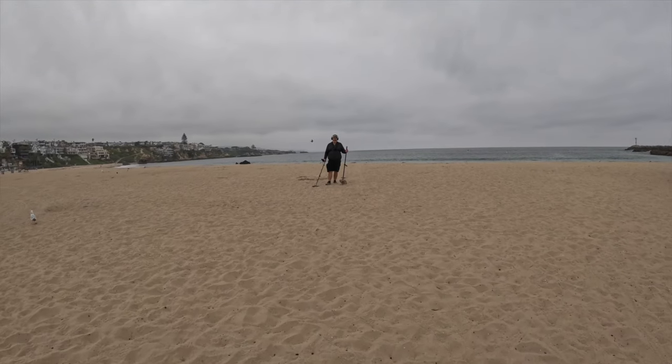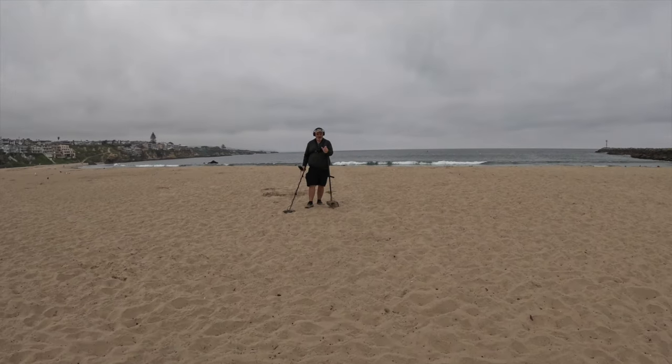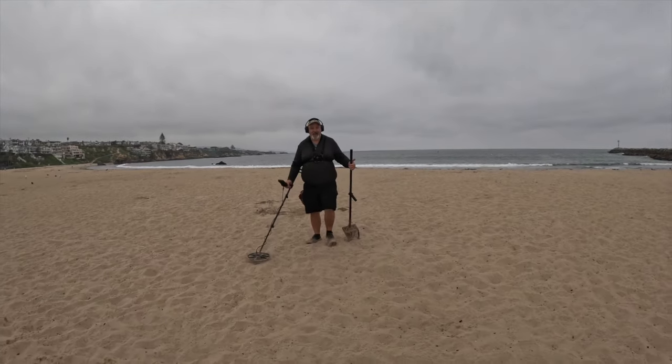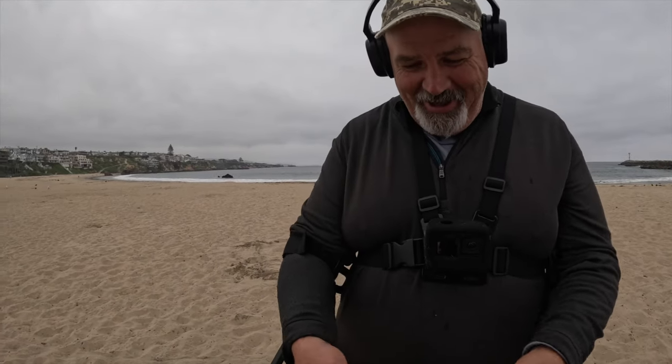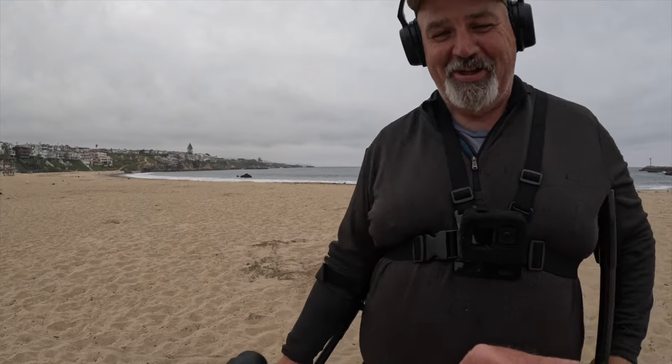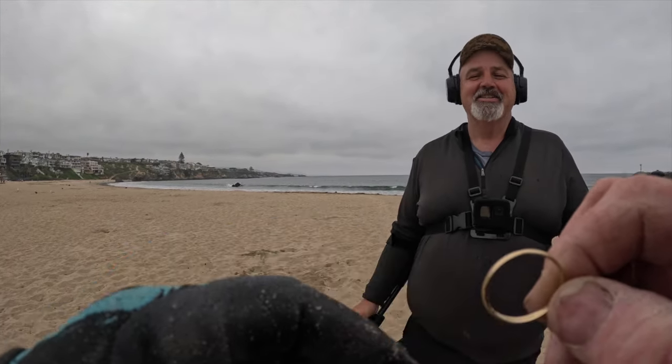It's killing me, man. That thing is massive. Thumb size. Shut the front door. Oh my God, it's huge. It's definitely gold. Oh no, that's gold, it's marked. Wow, it's got all sorts of writing on the inside.